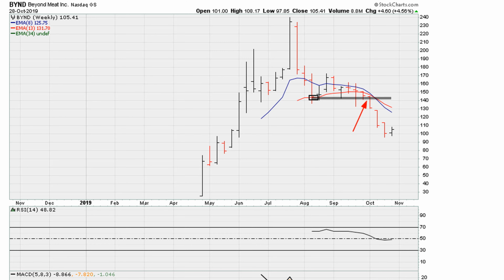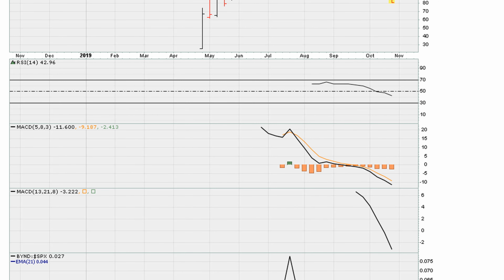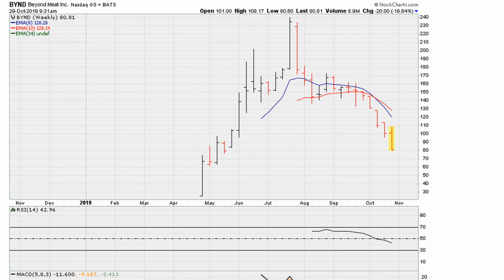So this is yesterday's chart on the weekly. Let me update this to show the current chart, and we can see now reflecting that drop. All the indicators, pretty much the RSI and MACD, are trading at all-time lows.